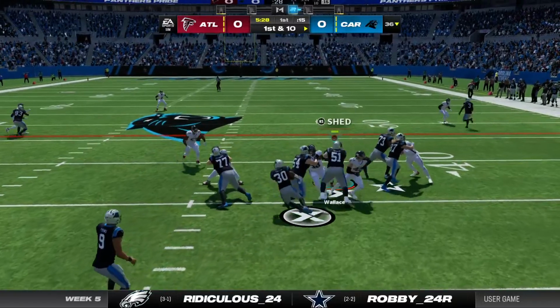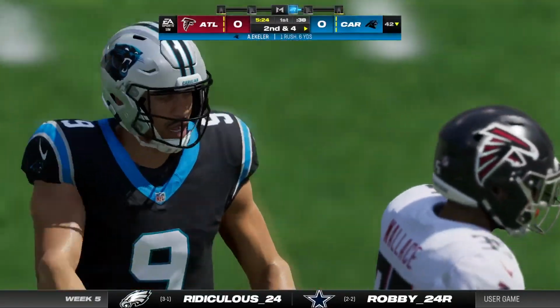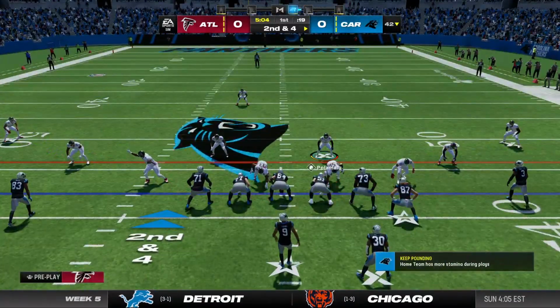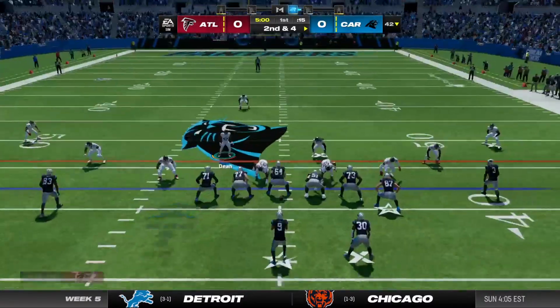10. Here's the first carry for Austin Ekeler. And he puts his head down and gets up to the 42 for a gain of about 6. A quick burst there, and he nicely bit off a pretty decent gain. From the 42-yard line, here's 2nd and 4.